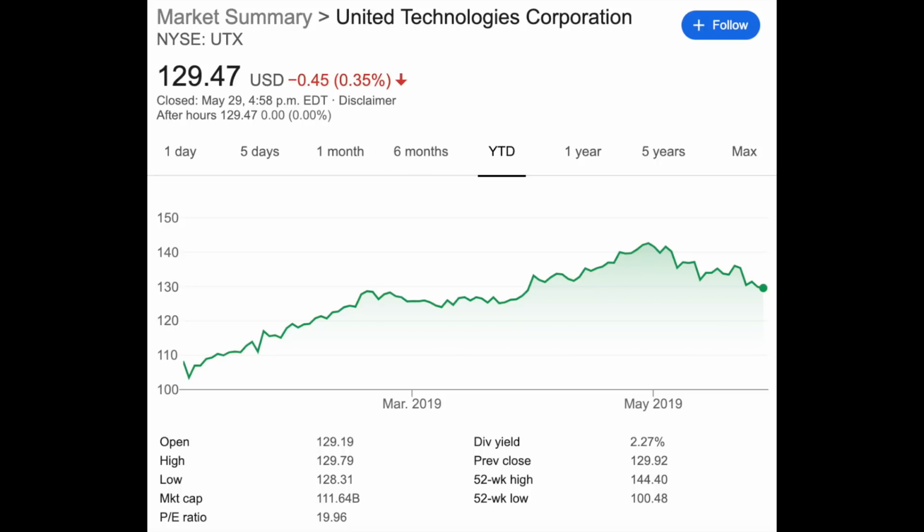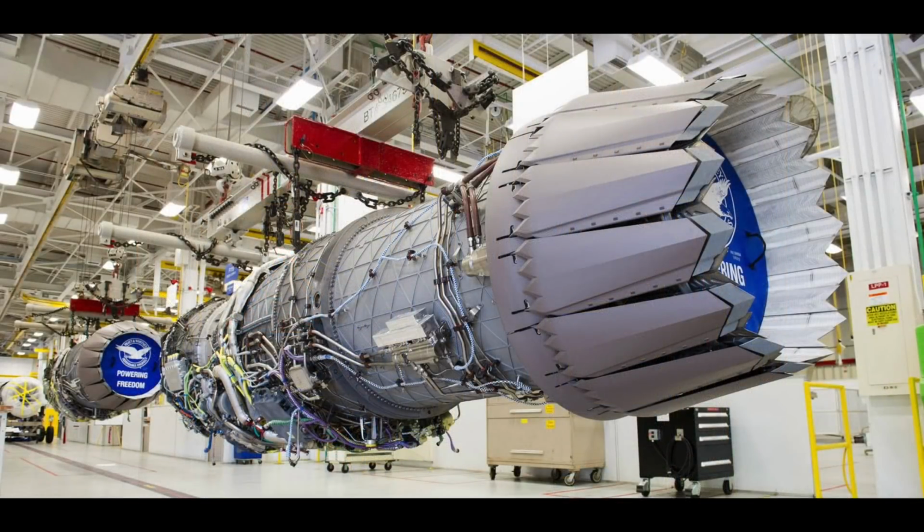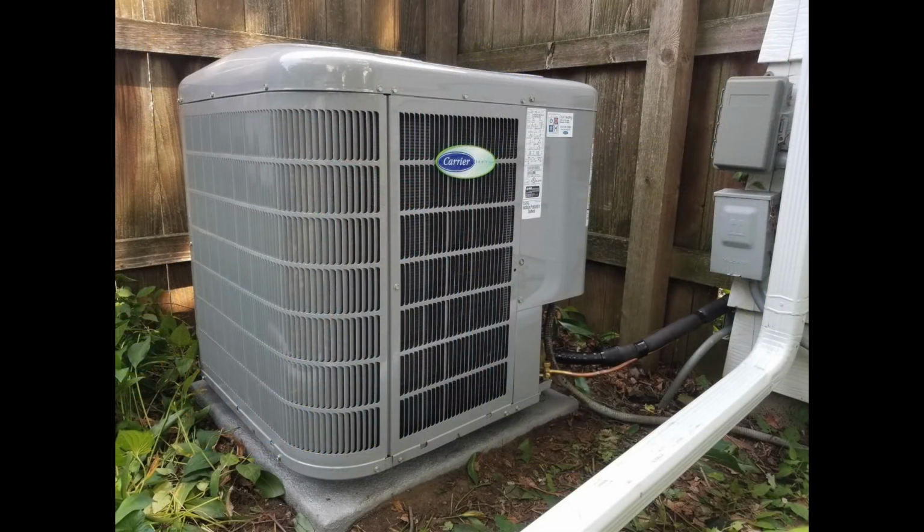United Technologies is, of course, this massive industrial conglomerate. They're the company behind Otis Elevators. They're also a huge player in the aircraft space, with the company Pratt & Whitney. And they're also the company behind Carrier, those heating and air conditioning units. This is one of my favorite stocks out there. I don't yet own it, but it's nice to see the nice performance in 2019.